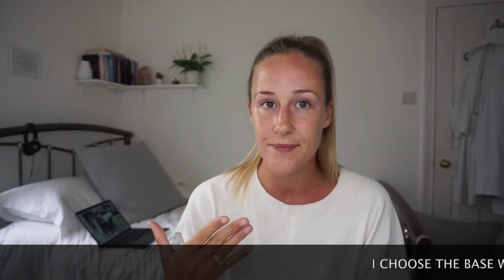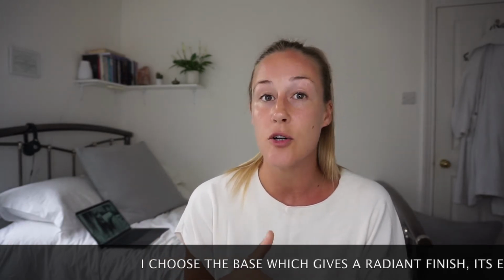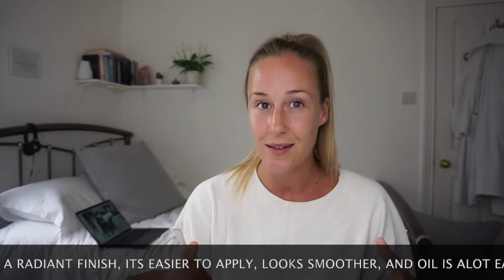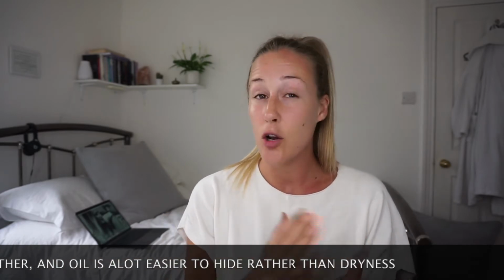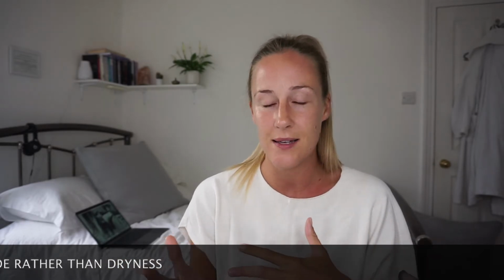So in terms of base, like I've already spoken about my skin type, I will still always tend to go for products which are more glowy, more radiant. And the reason for this is, it is much easier for me to control oil or to control radiance, as opposed to me trying to control dry or textured skin. So the more moisture you can get onto that skin, the smoother it will look, the longer it will last, and you will just be able to control it a lot better.